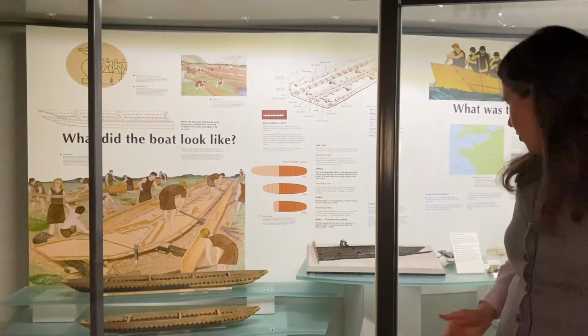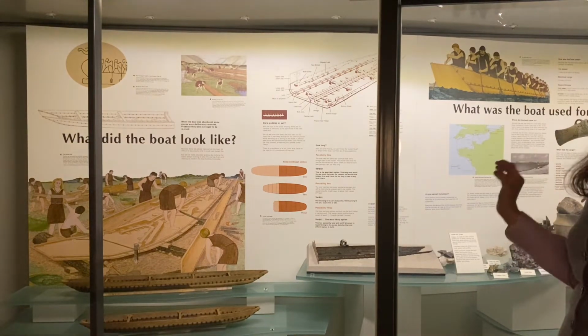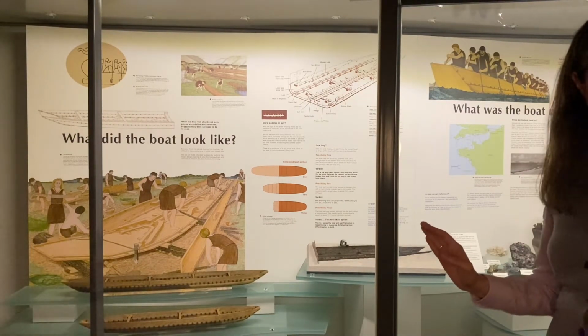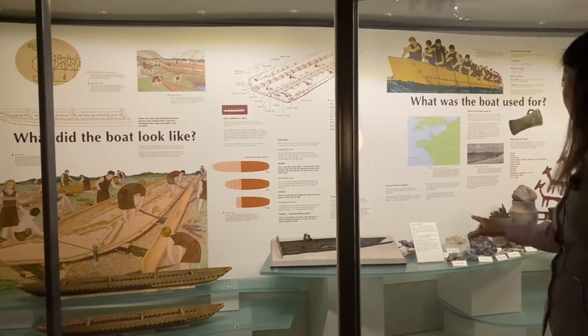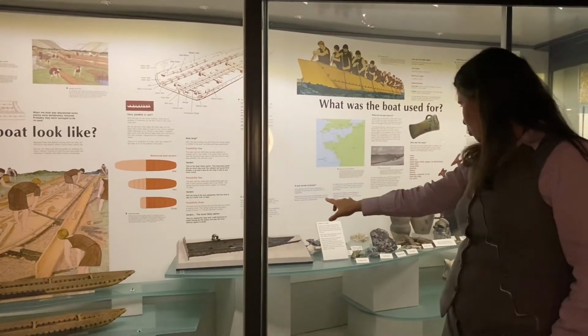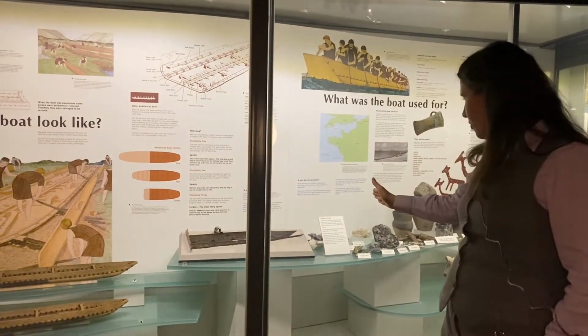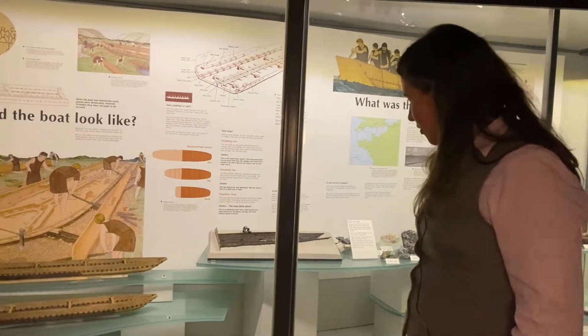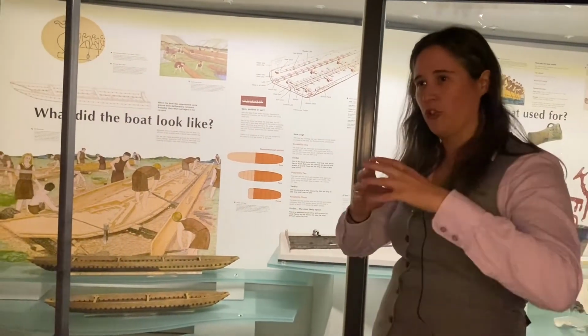So what I've got over here in the case is some ideas of what the boat may have looked like, and we don't know for sure. I don't know how well you can see this, you might need to move. This is basically what was actually found. This is what we have in the museum case right now, and it's one end of the boat. So we have several possible ideas for how that could have been incorporated into the larger full structure.